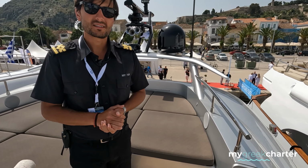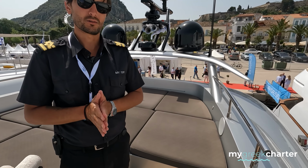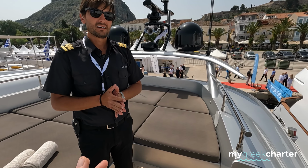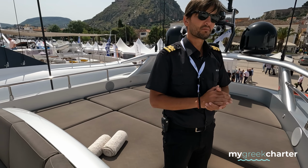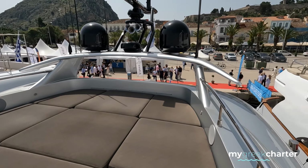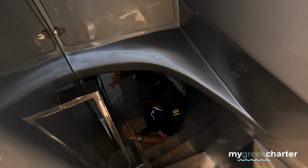Now regarding the toys, we have one tender, 5.4 meters. Now it's inside the garage, I cannot open it. We started with the water toys. Thank you for showing me around, Konstantinos. Awesome. Be careful over here, okay?